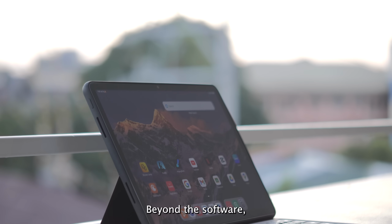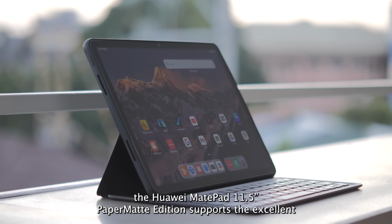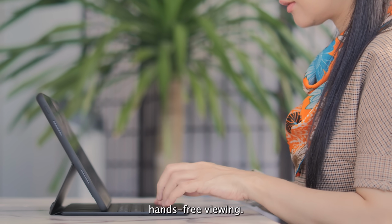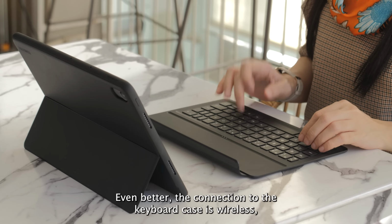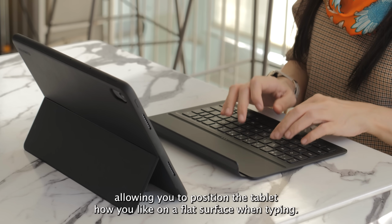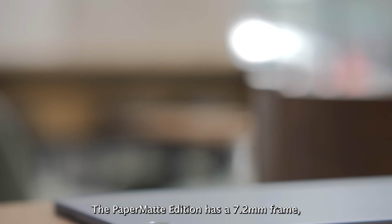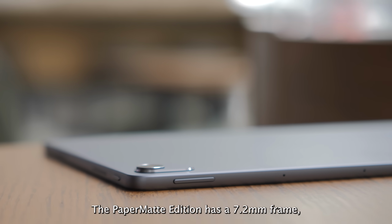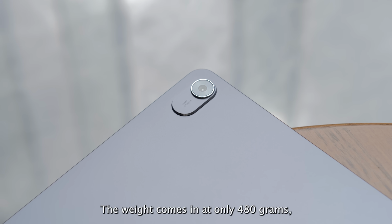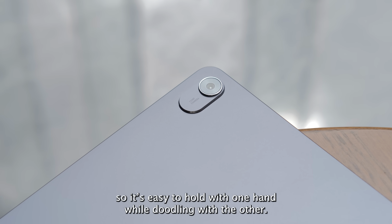Beyond the software, the Huawei MatePad 11.5-inch PaperMatte Edition supports the excellent smart keyboard accessory with a built-in kickstand for easy hands-free viewing. Even better, the connection to the keyboard case is wireless, allowing you to position the tablet how you like on a flat surface when typing. The PaperMatte Edition has a 7.2mm frame, which makes it as slim as a regular pencil. The weight comes in at only 480 grams, so it's easy to hold with one hand while doodling with the other.